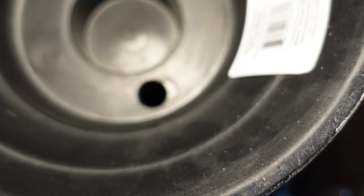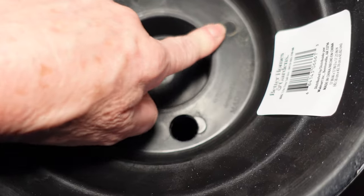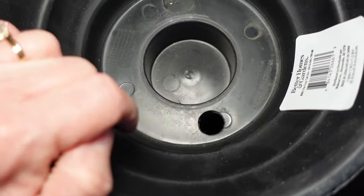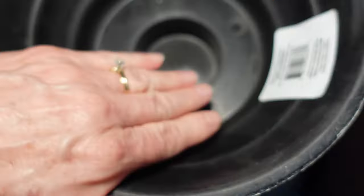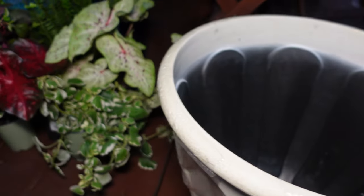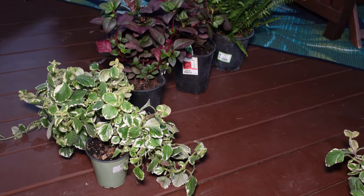I love that. Because a lot of times when I'm drilling holes in here, sometimes it'll split this plastic or whatever. We try to be real careful, but we're not going to have to do that this time because the holes are already all pre-drilled. So I was really excited about that. But even more exciting than these planters, which are absolutely gorgeous, are the beautiful things that I am going to be planting up in those planters.